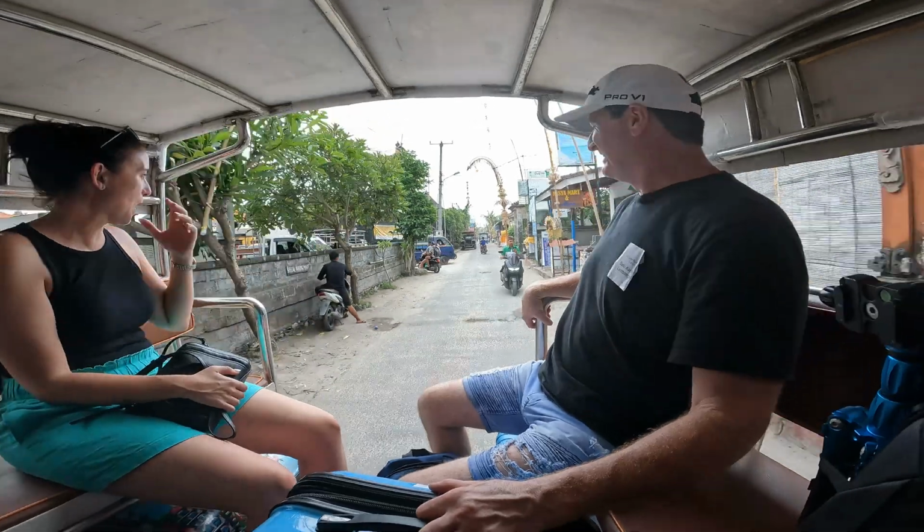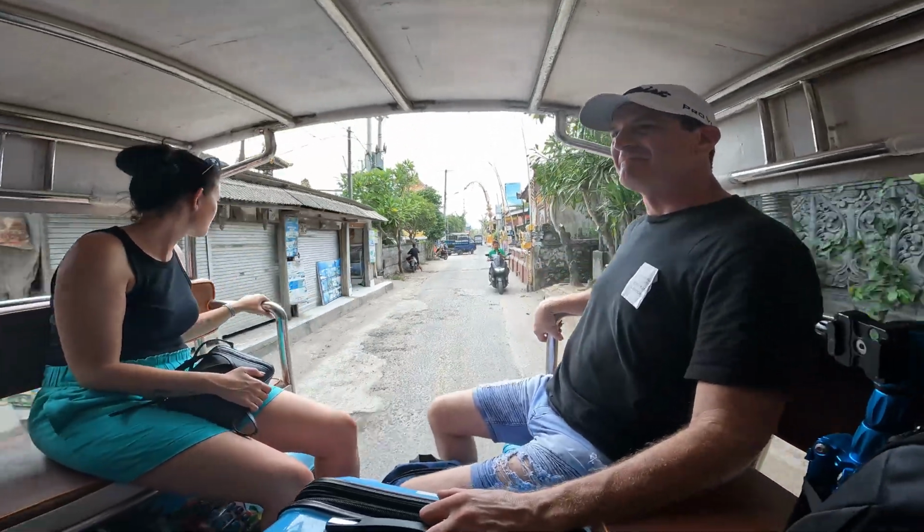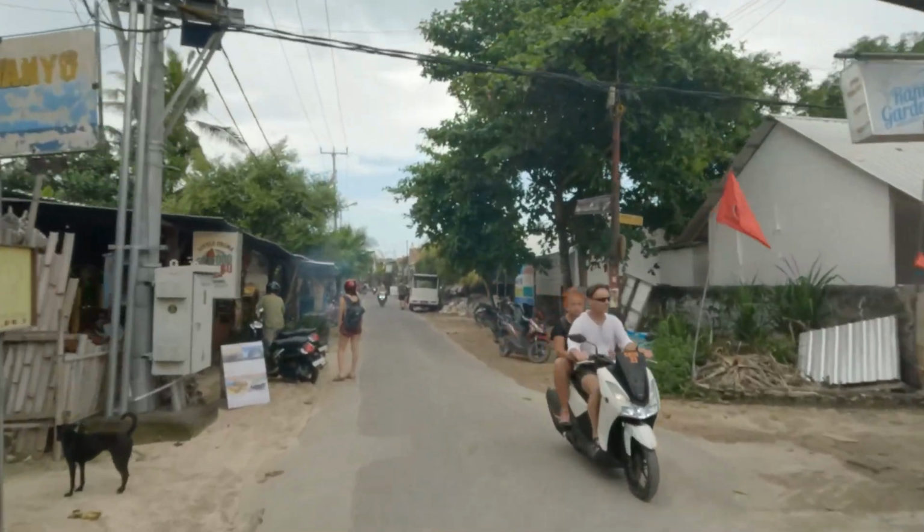If you're not into scooters or biking, you can get private cars. Know that this is going to be a little bit more expensive and it's not as flexible. You're not going to just be able to pull over anywhere and take photos. The driver's probably going to have to find a car park for you. Not to mention it's going to be slower to get anywhere.